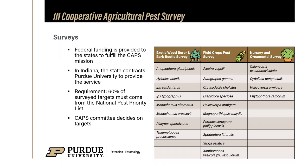So federal funding is provided to state collaborators to fulfill the CAPS mission. In Indiana, the state contracts Purdue to conduct the surveys. So that's why I am at Purdue. That's why I'm housed here. And every year, the CAPS committee gets together and decides upon the list of targets for the following year. So the targets are based on the National Priority Pest List. And this is a list of invasive species that is provided to us by PPQ. And from there, the states can decide which targets are relevant to their commodities. Not all states have the same plants, of course, so we have to kind of tailor that to what's here.